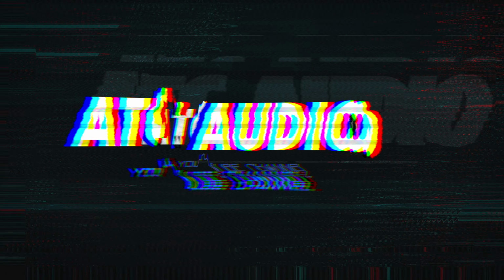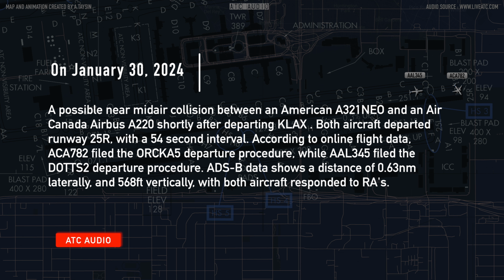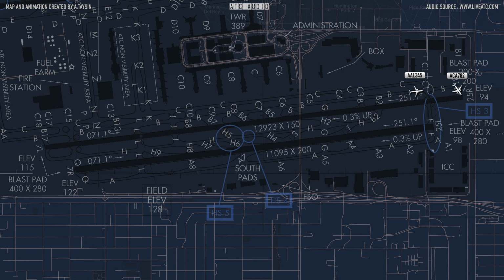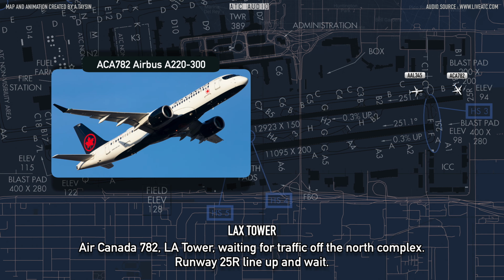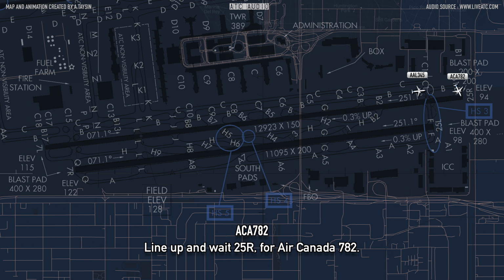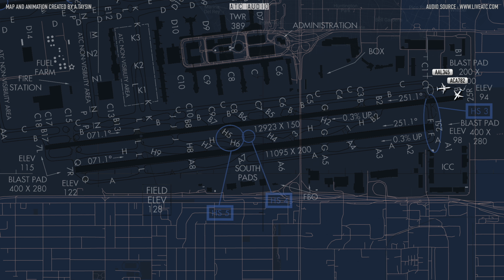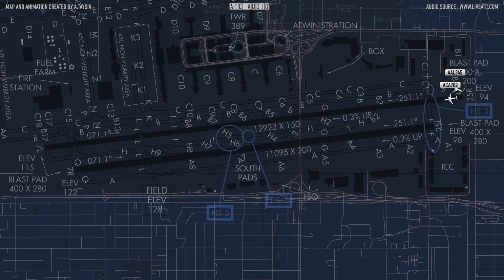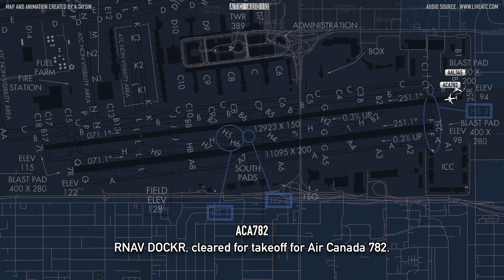Zero Lima X-ray, flight 175, runway 20, cleared for takeoff. Cat 782 ATR waiting for traffic off the North Complex, runway 25 right, line up and wait. Line up and wait, 25 right for Air Canada 782. Air Canada 782, Arnowski Docker, runway 25 right, cleared for takeoff. Arnowski Docker, cleared for takeoff, 25 right for Air Canada 782.